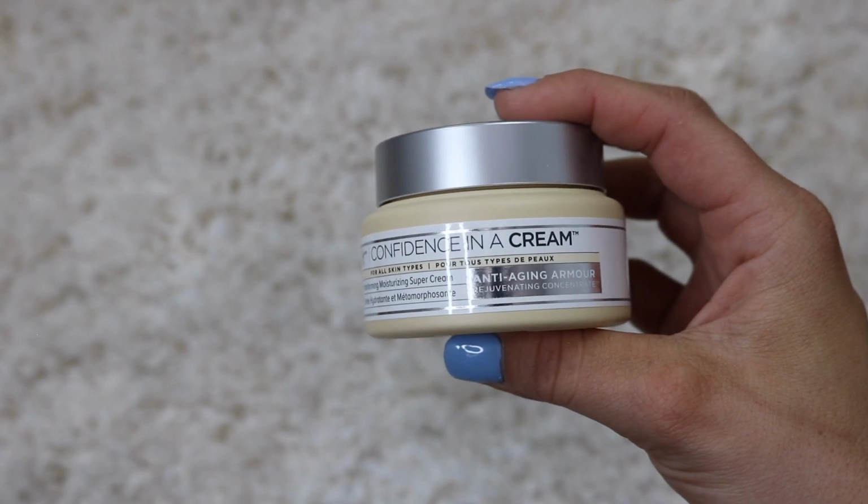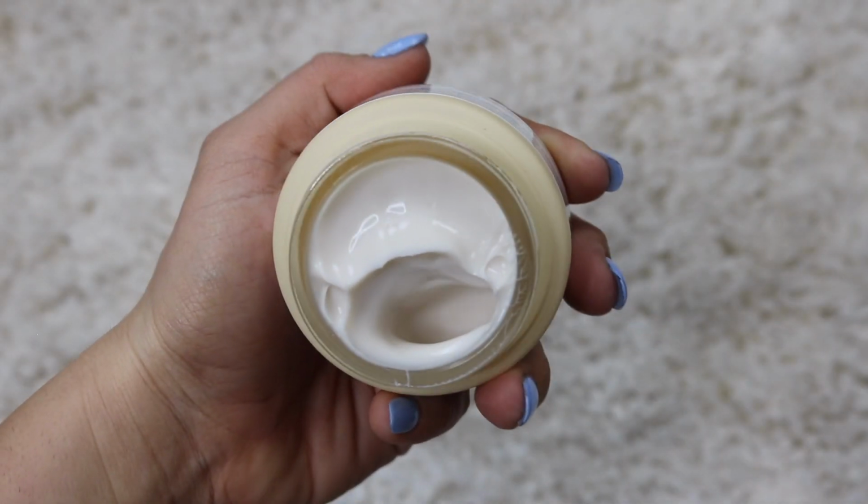The next thing I'm pulling out is the IT Cosmetics Confidence in a Cream Transforming Moisturizer Super Cream. And this retails for $48. That is crazy. Like I said in this get ready with me video, lately I've been all about my skin. So I've been really trying to take better care of my skin. This is what it looks like. It's just like a nice pot. And it is an anti-aging moisturizer. It says perfect for all skin types, even the most sensitive, which is good because I have such sensitive skin. So that's exciting. Doesn't really have too much of a smell, which is nice because I'm not a huge fan of super fragrant moisturizer, so that's awesome.